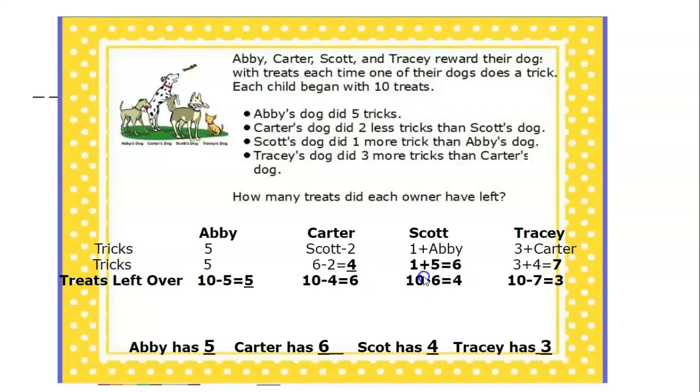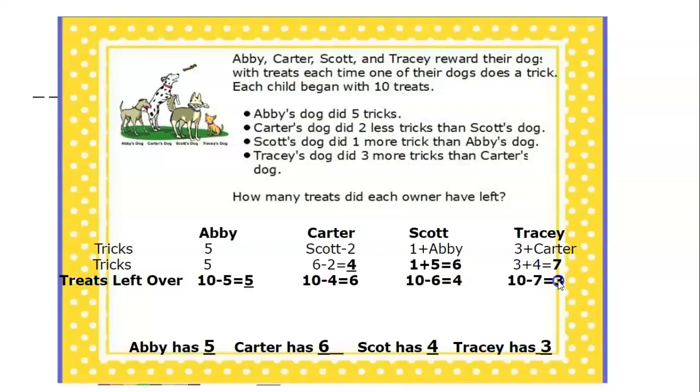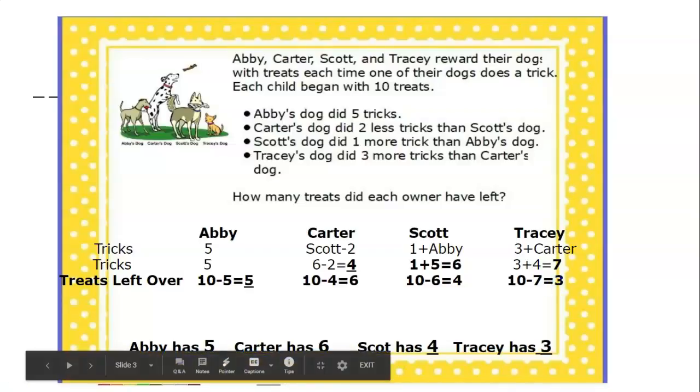Scott started with 10 treats. Scott's dog did 6 tricks, so he has 4 treats left. And then Tracy started with 10, the same as everyone else, minus the 7 tricks that Tracy's dog did, leaving her with 3 treats. So my final answer is Abby has 5 treats left, Carter has 6, Scott has 4, and Tracy has 3. I hope you found that fun, and I hope you learned something from it. We'll do more of those later.